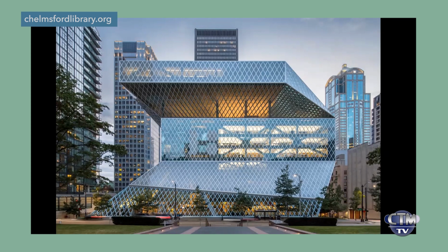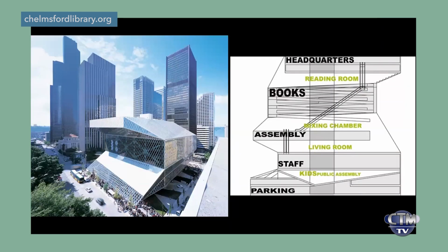Now, the library is 11 stories. It's glass, it's steel, and it's right there in downtown Seattle. What always kind of blows me away about this design is that depending on what angle you're looking at it, it looks like a completely different building. Now, this building, sort of like the Salt Lake City library, sort of promised to bring people in.